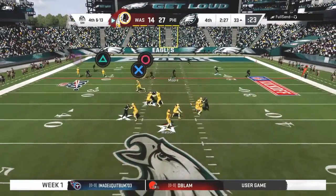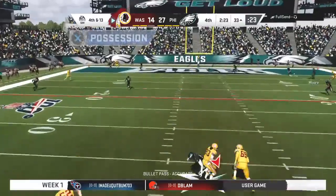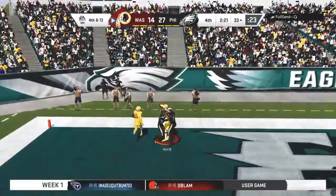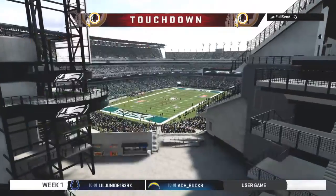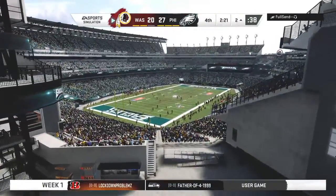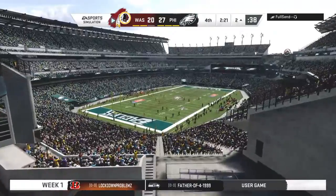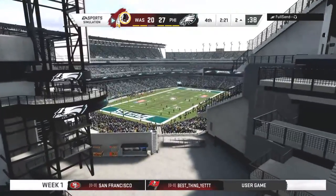Here we go on 4th. Watson. He'll take a shot for the end zone. And this is taken in for a Redskins touchdown. Jalen Hurd making quite a splash with his second touchdown in his NFL debut as his guys are back within a single score.